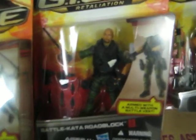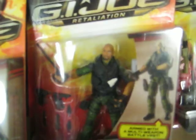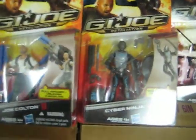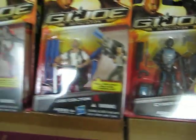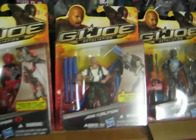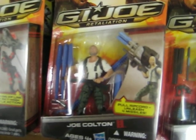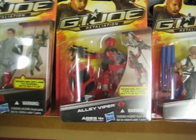Another Roadblock figure. Looks just like The Rock. Maybe he'll give it the People's Elbow. Cyber Ninja. Joe Colton. There we go. Bruce Willis, you're now a G.I. Joe. Alley Viper.